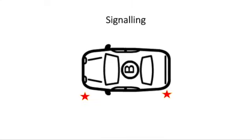Signalling. Drivers should signal in the correct direction long enough to give sufficient warning to other drivers and pedestrians when intending to turn, diverge, move into the edge of the road or curb, enter a line of traffic, and at a T-section where the continuing road curves to the left or right, leaving the continuing road to proceed straight ahead onto the terminating road.